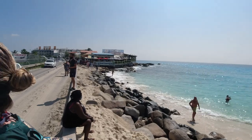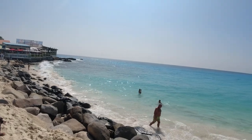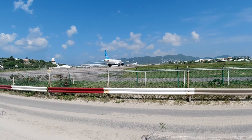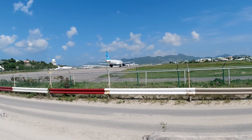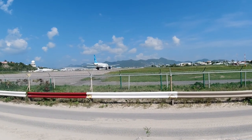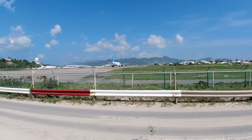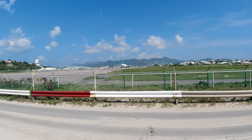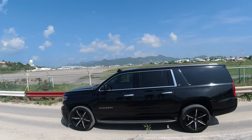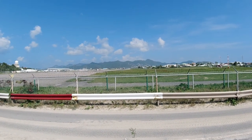We've already seen a big plane come in. We're here for about 40 minutes. There it goes. That's not the biggest plane either.